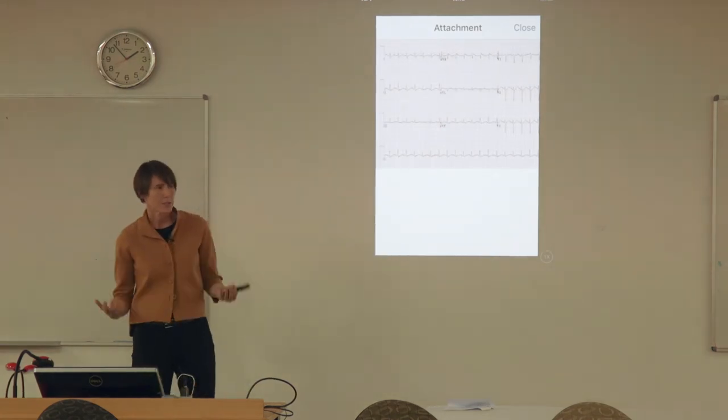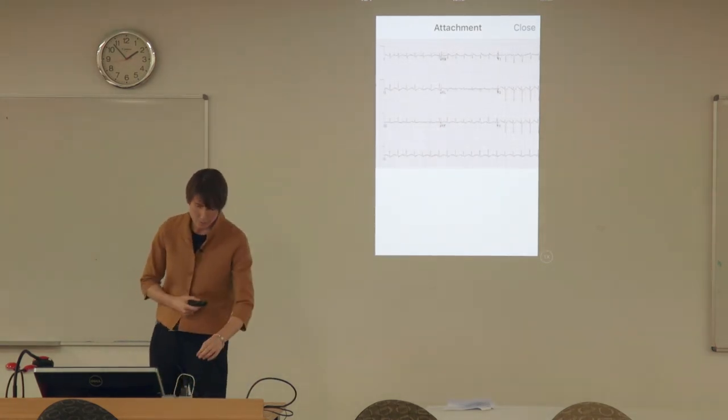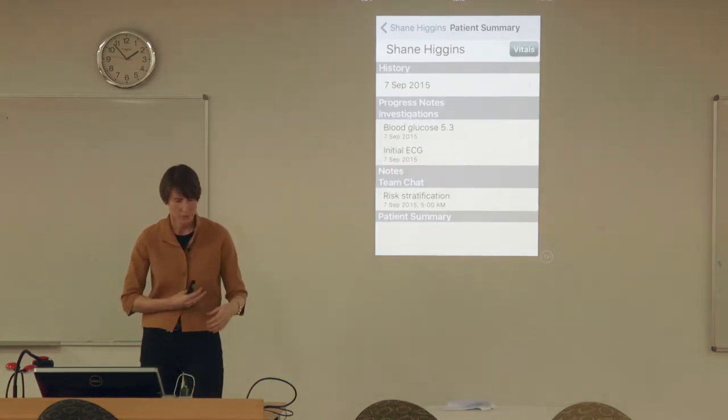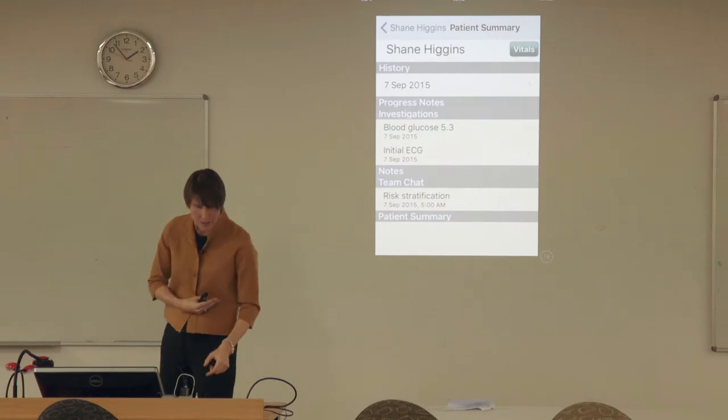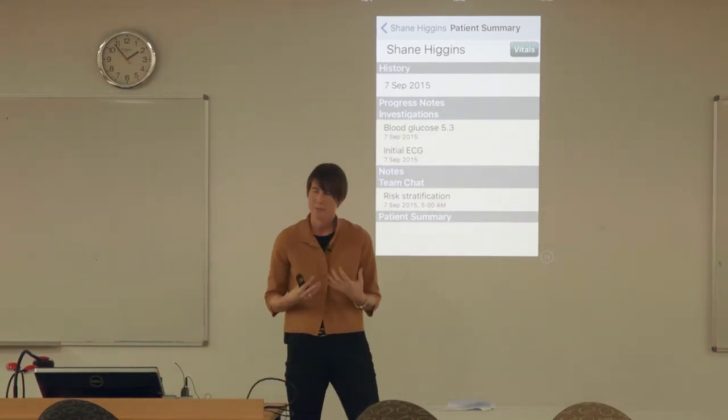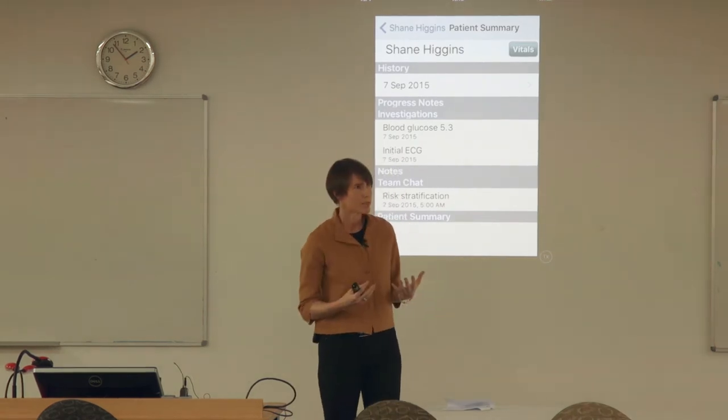So again, these are things which would be available in the real world. But as I said, at this point, this is a group of students talking through the problem. So they talk through all those things, and just like a standard problem-based learning, there might be a whole range of learning issues that have now been generated for the students.